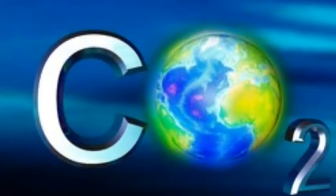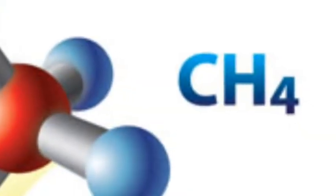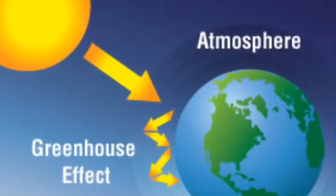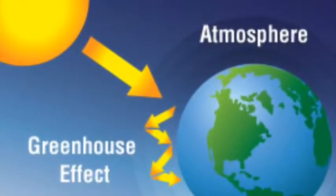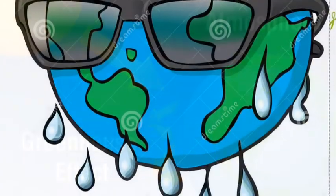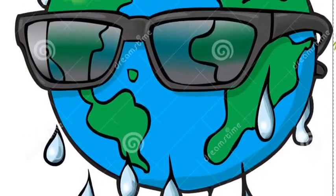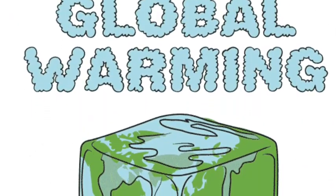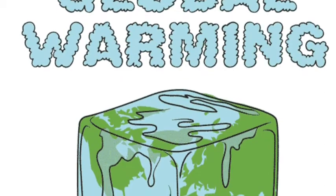Greenhouse gases are mostly made up of carbon dioxide and methane, and trap the sun's radiation within the atmosphere. After a long period of time, these gases have the potential to build up and trap heat, causing global warming. If society does not try to reduce the amount of greenhouse gases that are emitted, climate change could play a large role and have an impact on the world's ecology.